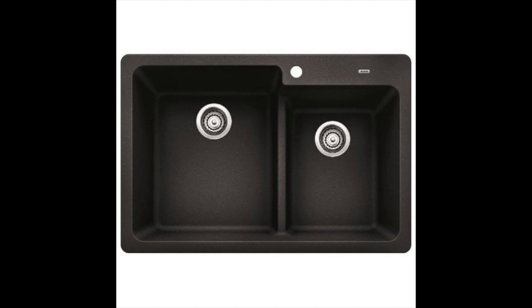The best feature of the Blanco is that both sinks have rear sink drains. Because the sink drains are near the rear, you can keep much of the under sink storage space.